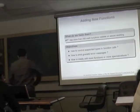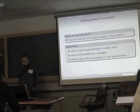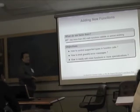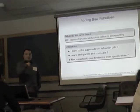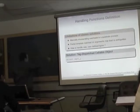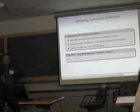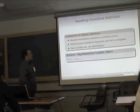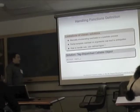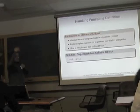How do I handle the variability of the function? We have more than 250 math functions in entity2, and we can call that on whatever. The question is, how can I support which type I need? How do I know I have the right to call that? Can I have nice error messages? And how can I specialize those functions? If we start iterating all the combinations of overloads, it goes bad at some point. We can use partial template overloads, but sometimes there is some ambiguity which is not easy to handle. And if I add new types, I have to add all the new overloads to all the others. So it wasn't good enough.